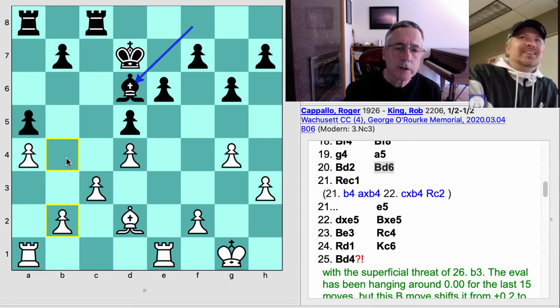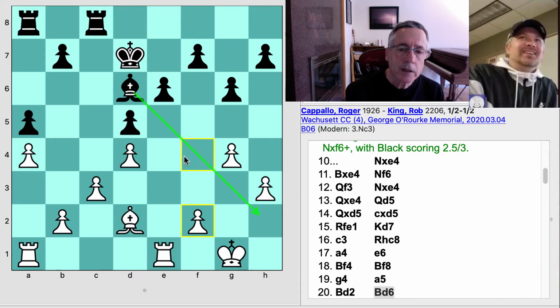He improved his bishop to get it on a better diagonal. He's still on this long diagonal that he was, but now he also occupies his second diagonal here and is threatening to come to one of those squares if I let them fall out of my control.